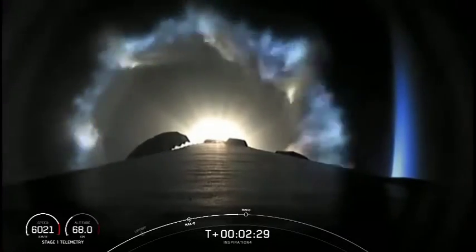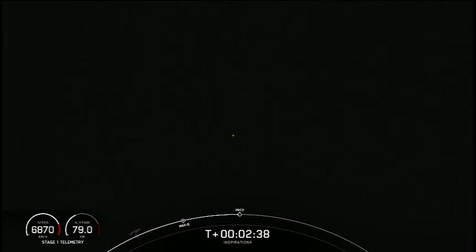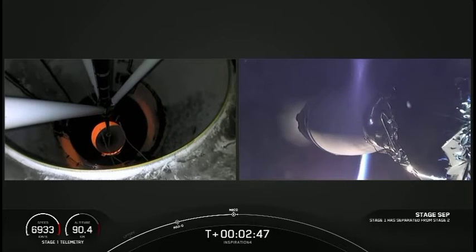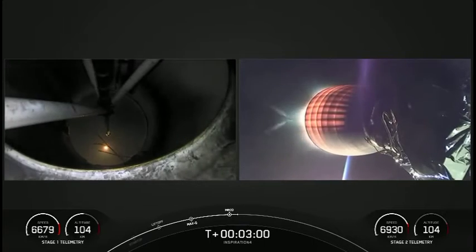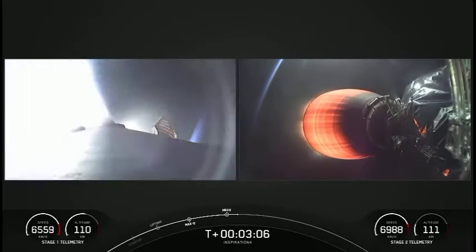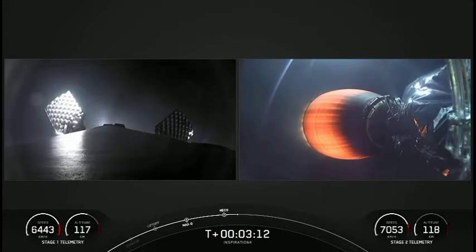Major event coming up will be main engine cutoff, followed by stage separation, looking at the second stage engine nozzle, and then ignition of the second stage. And MECO. Stage separation confirmed. And ignition. Copy, 2 Alpha. There we heard the call, and you can see on your screen on the right-hand side that the second stage has ignited. That's the MVAC engine. I'm sure the crew felt another kick in the G's as it ignited.